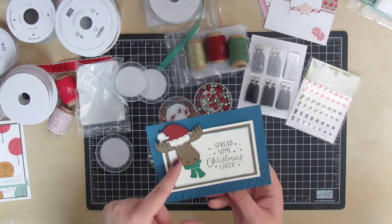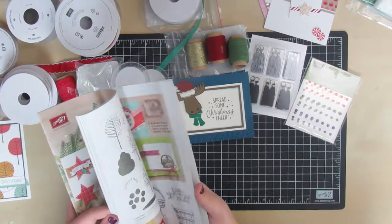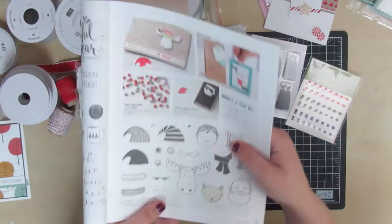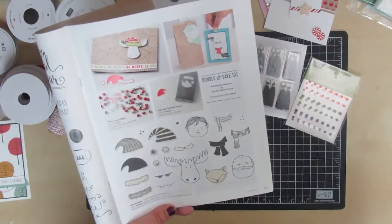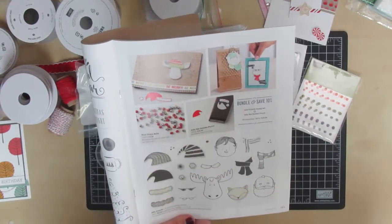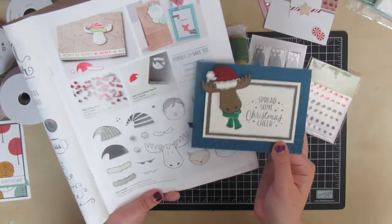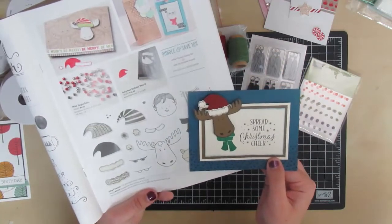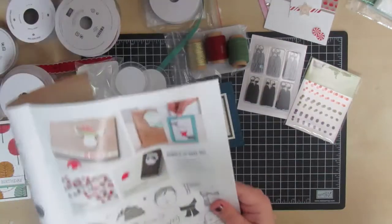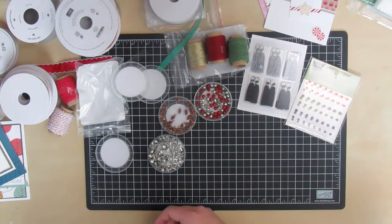But this is the Jolly Hat from the Jolly Hat stamp set. Here, maybe I should just pull it up for you so you can see what I'm talking about. Here, Jolly Friends, excuse me. The Jolly Friends stamp set that has the matching Jolly Hat Builder Punch. And this is where the little jingle bells, they've been putting them on the ends of the hats as one of their things that are really cute. But here is that moose. That moose just makes me happy. So using that Builder Punch. Okay, so let's see what else I can show you over here.